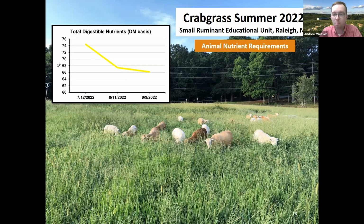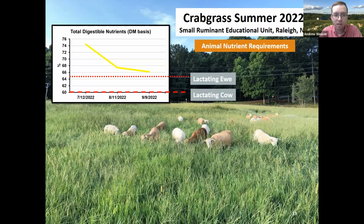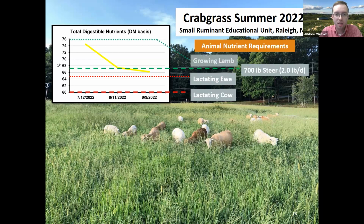We start thinking about how that compares to the nutrient requirements and the demands of our animals. I'll just reference things to cows because that's what a lot of us are familiar with. A lactating cow requires about 60% TDN in her diet. A lactating ewe, on the other hand, requires about 65% TDN, so those ewes are going to require a more concentrated energy source. Looking at the growing animals, a 700-pound steer is at about 67, 68% TDN. And a growing lamb is all the way up there at 76%. So a growing lamb requires a very energy dense feed source.